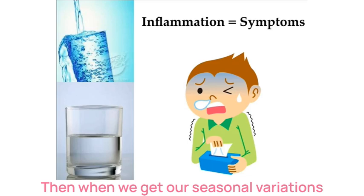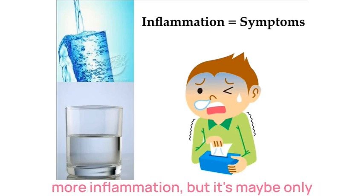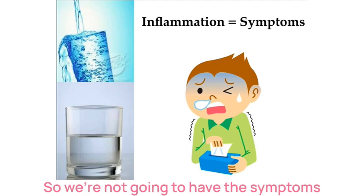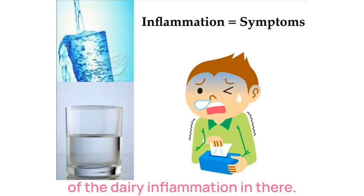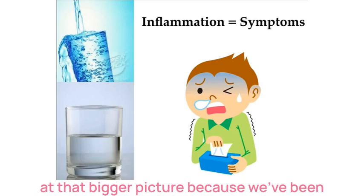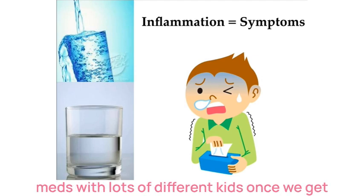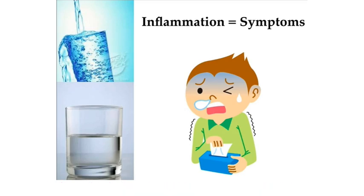Then when we get our seasonal variations of the allergies, we're going to get some more inflammation, but it's maybe only going to go to about three-fourths full. So we're not going to have the symptoms that we would have if we still had all of the dairy inflammation in there. So this concept really has helped me look at that bigger picture because we've been able to throw away allergy meds, asthma meds with lots of different kids once we get their systemic inflammation under control.